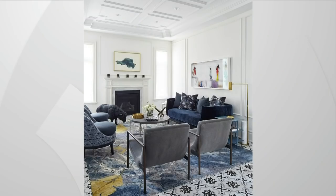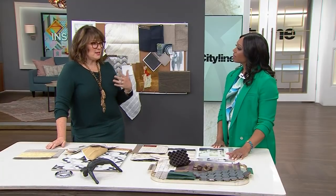So let's look at compromise number one. I love this space. You put together both the ideas. Yes. So now here's her tile, but his navy blue. That's so nice. Easy breezy. That made everybody happy. Some modern artwork, some more traditional sofa, etc. That works really well.